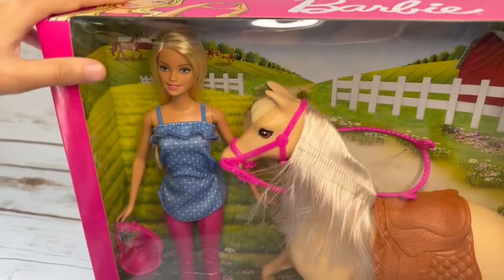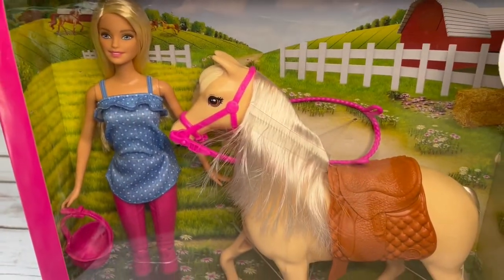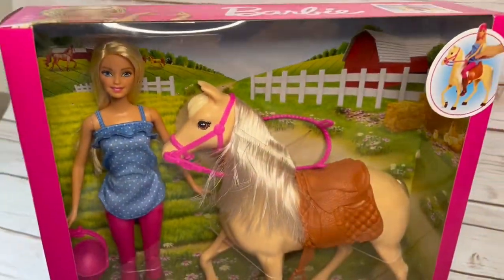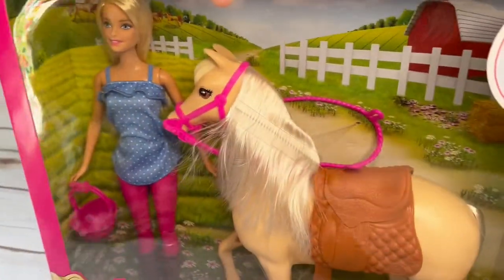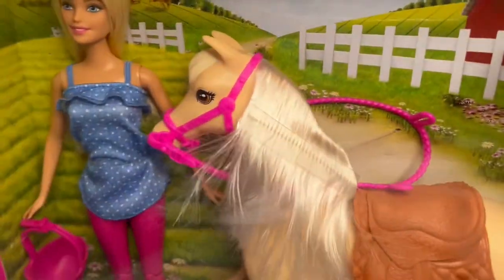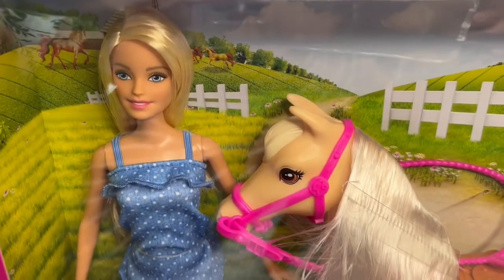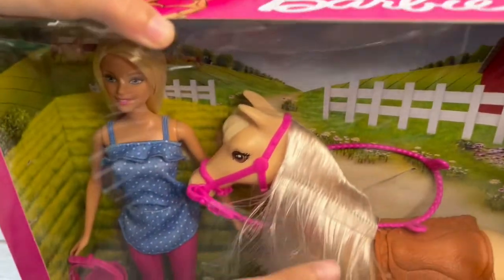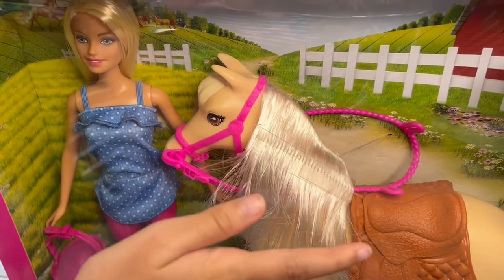Okay guys, today we've got a Barbie horse riding inside the house. This is actually what I ordered from Amazon. It's so pretty. I was just loving this set so much that I wanted to buy it. So today we're going to be checking out this Barbie horse.